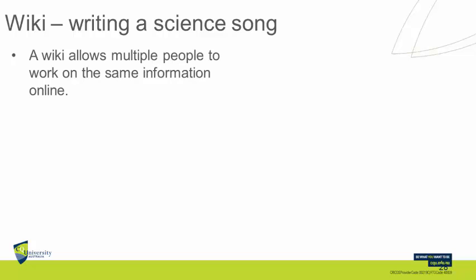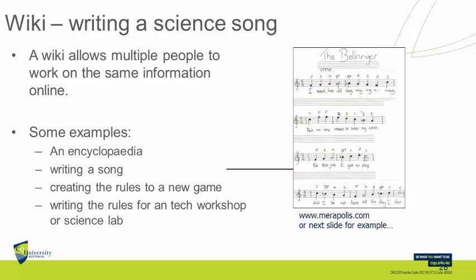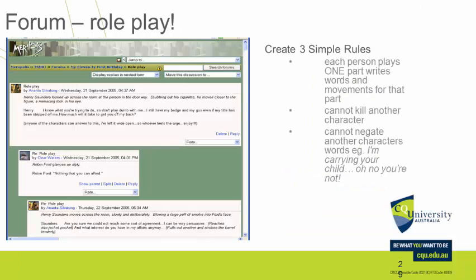Wiki, write a science song. A wiki allows multiple people to work on the same information online. Bear in mind the only downfall is they can overwrite each other and you can lose it. But you can do a science encyclopedia, an encyclopedia of the environment, or an encyclopedia of a particular issue. You can write a song and create rules to a game or to a situation. A science lab, for instance.